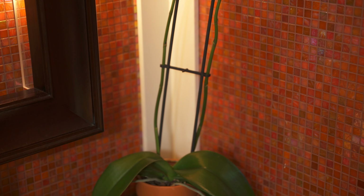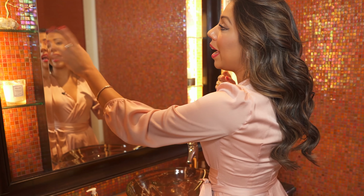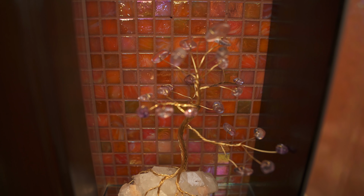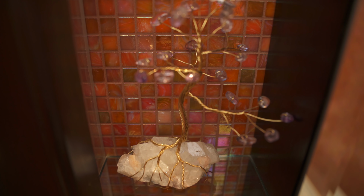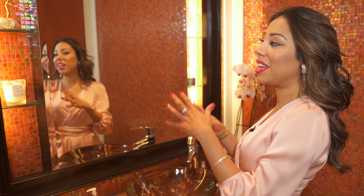Then, as you can see here, I have other decoration pieces. I have here a beautiful handmade tree with crystals, and it's just very beautiful. You're going to see throughout my house here on the Alexandra at Home episodes a lot of crystals. So I have them in every single room, so I love that.